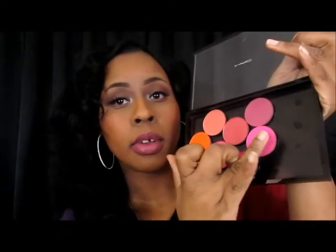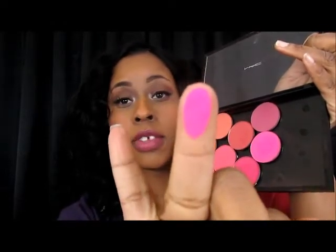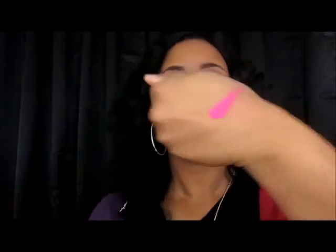But I'm gonna show you why I'm rubbing it. Like, do you see that? Like, amazing. Bam. This is, what color did I swatch? This is fuchsia. Do you see that? Like, do you see how pigmented that is?